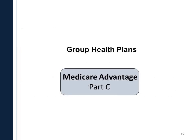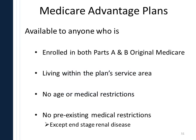So that brings us to the Medicare Advantage plans. These are the plans that you often see advertised quite a lot. Basically what these Medicare Advantage plans do is combine the coverage that you would be receiving under Medicare A and B, and in most cases also the Medicare prescription drug plan. Medicare Advantage plans are available to anyone who is enrolled in both Parts A and Part B of Original Medicare.